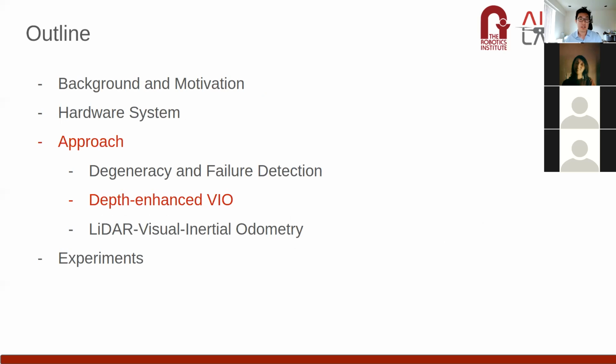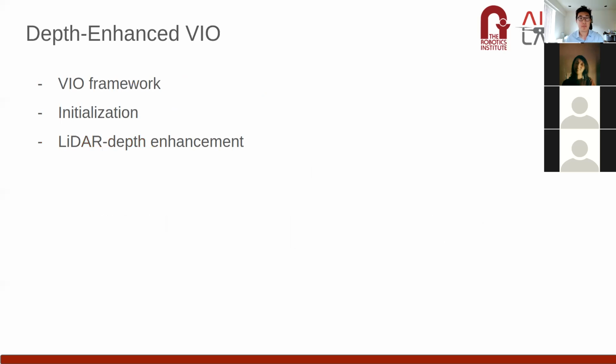Okay, now let's move on to the VIO pipeline. So here we will discuss our approach from 3 aspects. First, I will show the VIO overall framework, and then the initialization and LiDAR depth enhancement components of the VIO are shown in more detail.